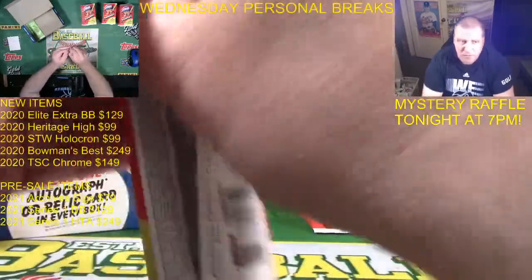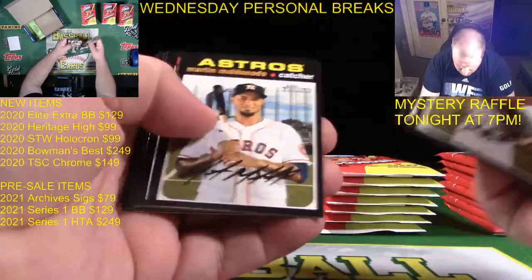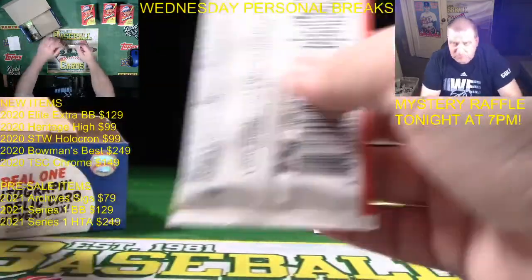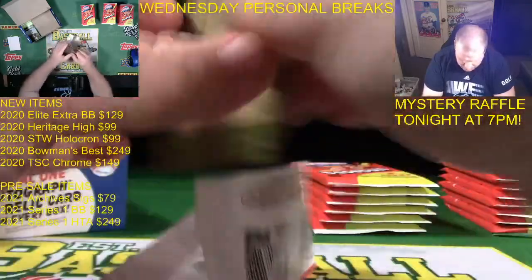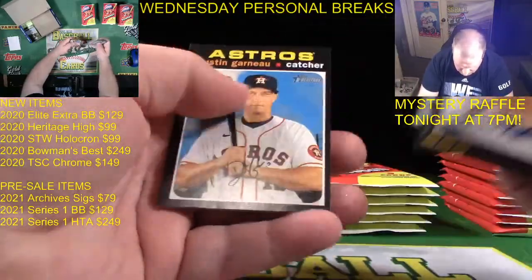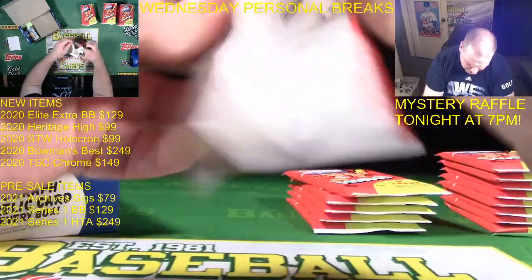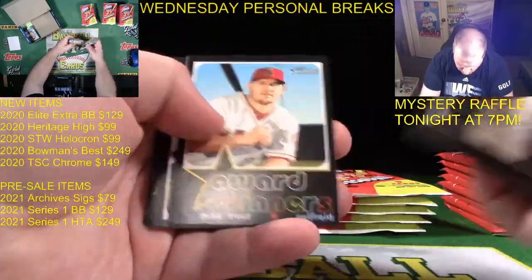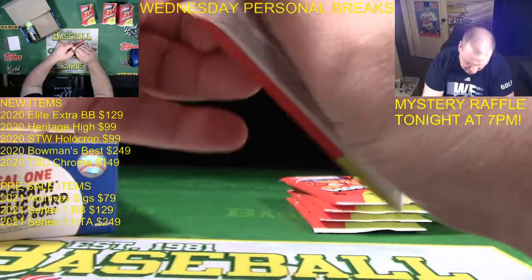All right, here we go. Heritage High number for Jamie G. Not a hot box on this one. Brad Week. Interesting. Gratterall rookie. Five minutes to go, folks. Reggie McLean, rookie award winners, Trout. Probably pretty much to the end of me ripping this box.